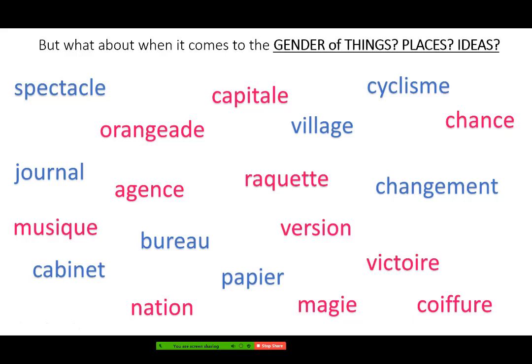So let's have a little look at the endings. Do we know? So last week I said some nouns ending in E tend to be feminine. So let's look. We've got capitale, orangeade, agence, raquette, chance, victoire, magie, musique, which are all ending in E and are feminine. However, we also have spectacle, village, cyclisme, which also end in E but are masculine. So this is what I was saying about how we need to try and actually remember those articles to help us.